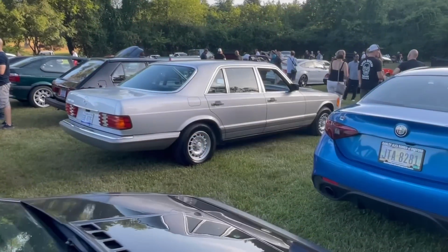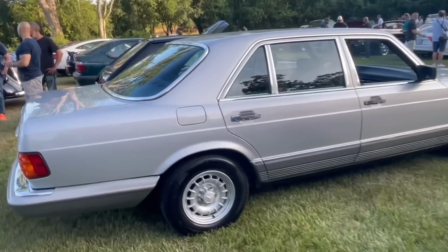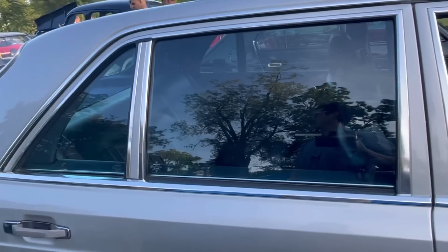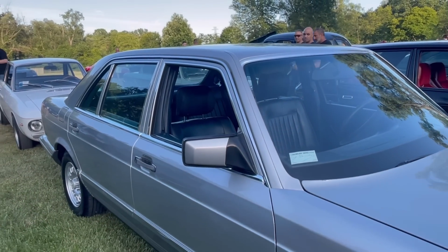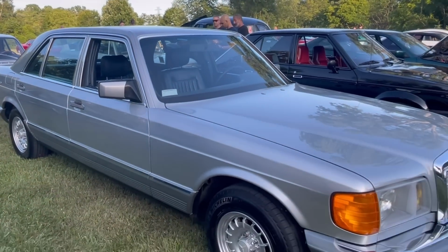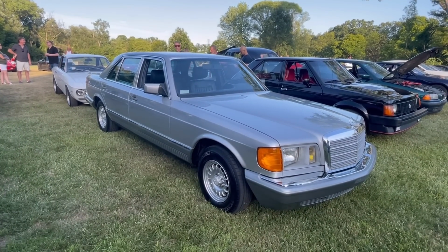Because I'm German, right? Is that what you said? We have to talk about the 126 Mercedes, the S-Class from the 80s. This is kind of the last of the very Germanic-looking Mercedes. Yes. This was a tremendously important vehicle in its day. Absolutely groundbreaking for many reasons, and I think this is the embodiment of how Mercedes found its stride globally.